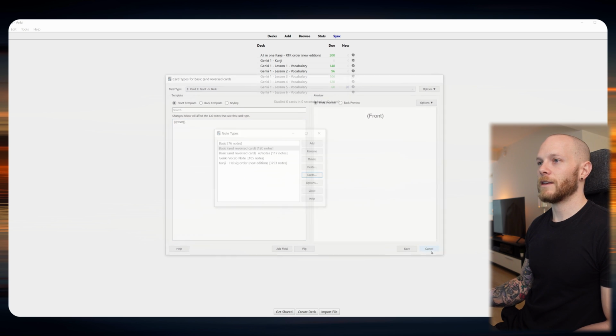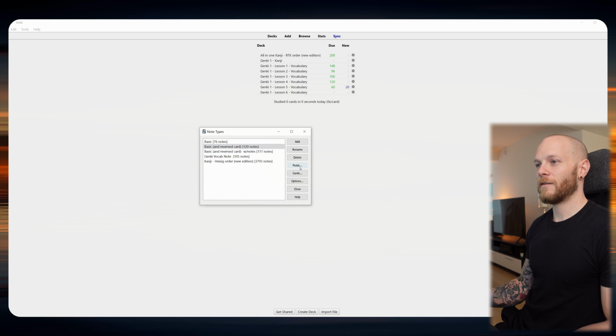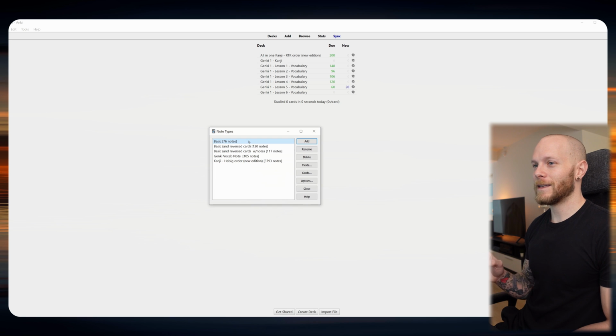So you have these, again, note types, which have various fields. The fields are the values that you're going to be putting in there. And as you can see, in these brackets here, it says 76 notes. So I have 76 notes that use that basic note type. And then the notes themselves are essentially the actual content that fills those things. This is why I wanted to walk through some of this vocabulary, because even as I'm describing this right now, it seems confusing, but hopefully this helps at least a little bit.